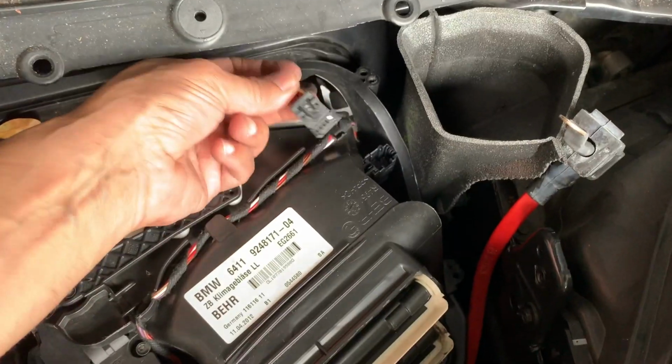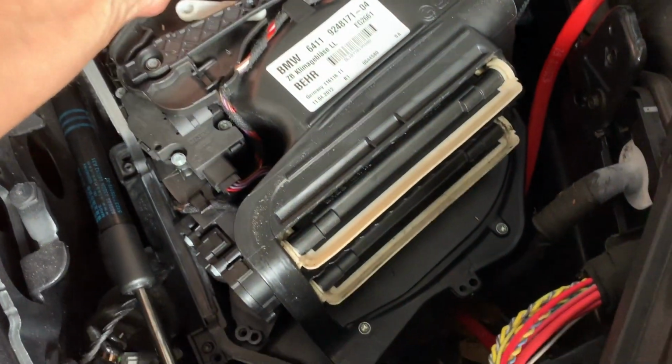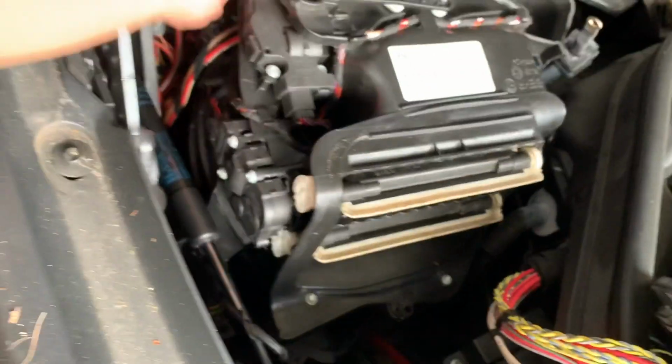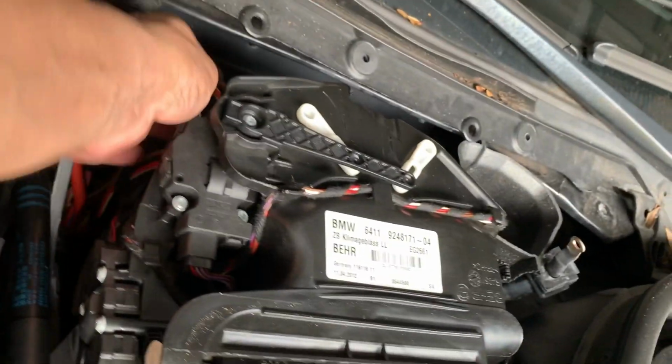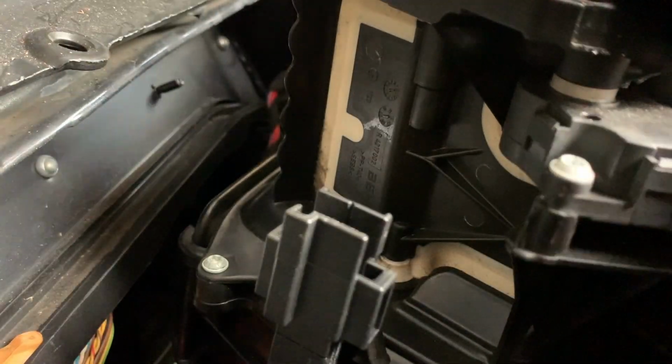So remove this sensor right here, sensor wire. I'm just going to leave it there, and let's see if we can just lift it out. So there's another wire right here. It also needs to be removed. There you go. So lift this out, and this whole motor came off.